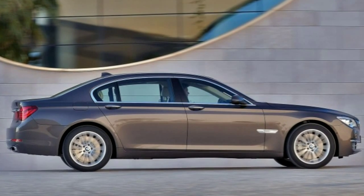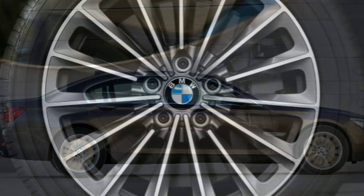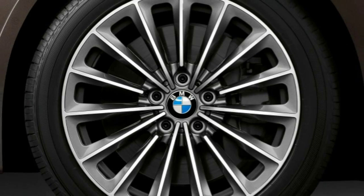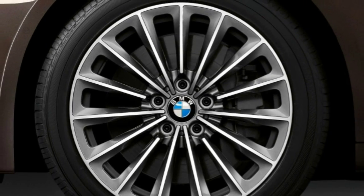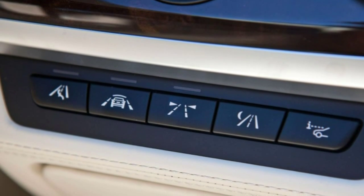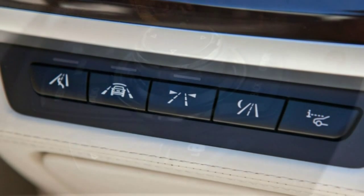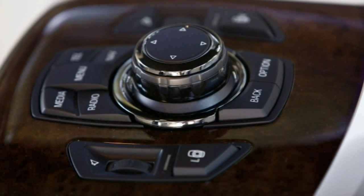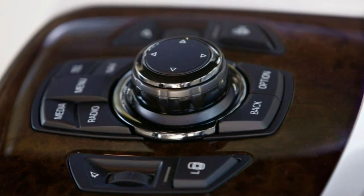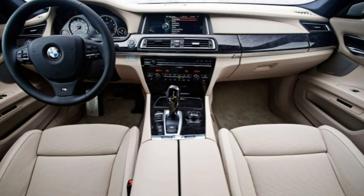BMW estimates that the rear-wheel drive 750i will hit 60 miles per hour in 4.7 seconds, and adding xDrive shaves a tenth of a second. EPA estimated fuel economy for the 750i checks in at 20 miles per gallon combined, 17/25, while the 750Li drops to 19 miles per gallon combined, 16/25.